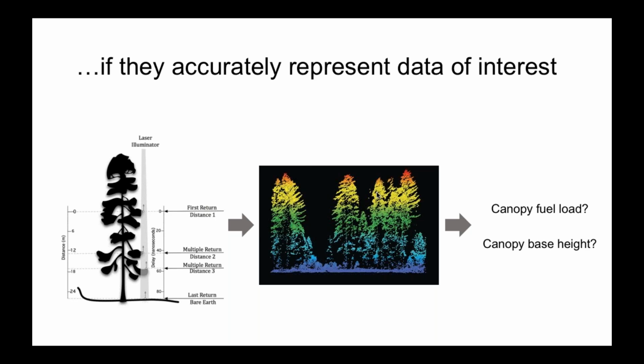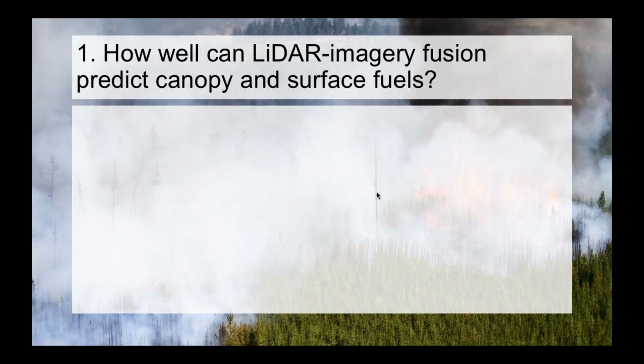In addition, we faced a couple challenges for this particular study. We were working with LiDAR data that was 5 years old by the time we were undertaking field data collection. And at this point, the LiDAR data is considered actually low to medium resolution relative to what's being collected today. So together, this led us to ask the question, how well can LiDAR imagery fusion predict canopy and surface fuels for Grand Teton National Park? Now, when I say LiDAR imagery fusion, all that means is that I'm using LiDAR and imagery data together to jointly predict fuels.